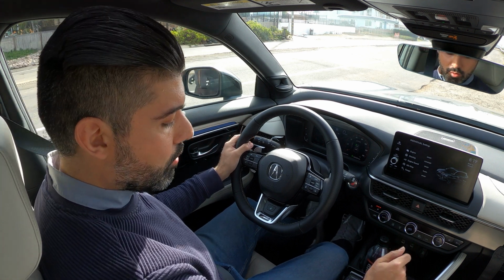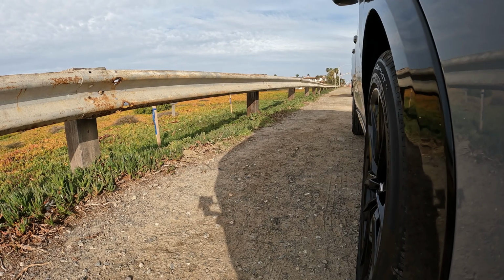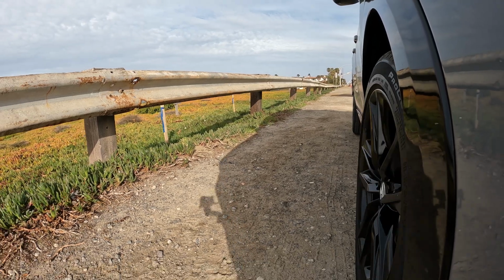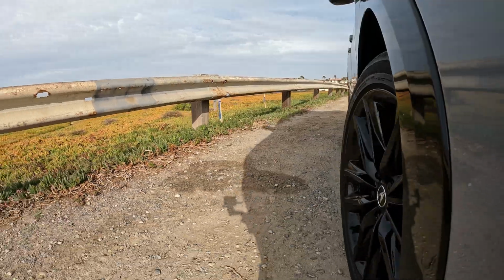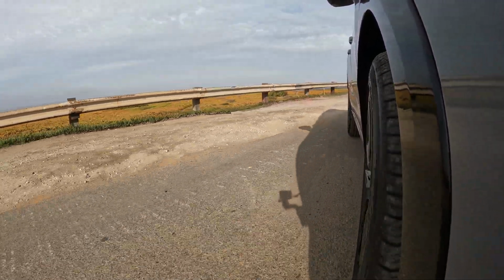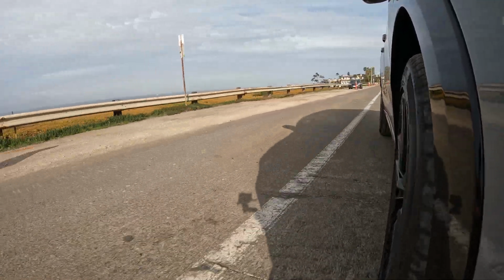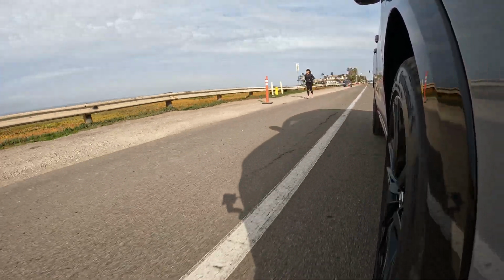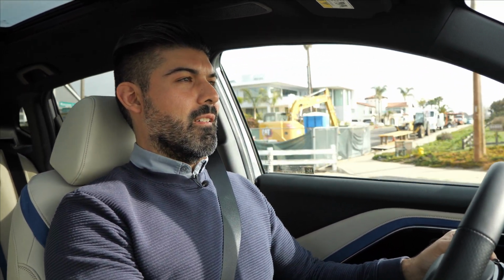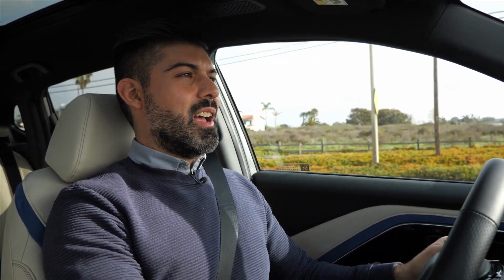So now let's go ahead and put this thing in sport for the transmission. So there's regular D and then there's sport. And then I'll tell you what's happening with each one of those modes here in a second. But let's go ahead and get going here. And it downshifted in sport mode. Now, this does have the additional layer of being able to downshift.